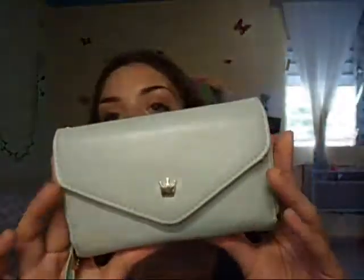I have my wallet, which is one of these clutches where you can fit your phone in there, because this is my school wallet, and when we go on field trips and everything, I can just stick my phone in there and I don't have to worry about it. So yeah, my wallet, nothing fancy, just my license and school ID. You want to see my school ID? Hey, cute.